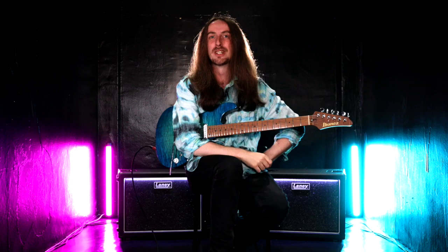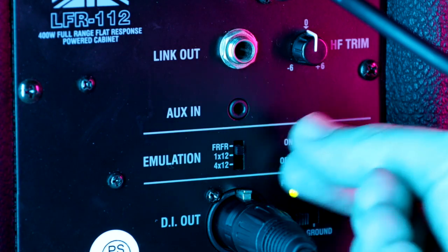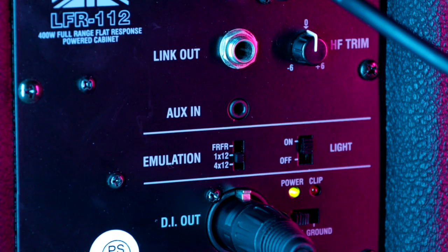But if I would like, maybe Jason over here can help me switch these on and off, we can check out the 1x12 and 4x12. Yeah. Sorry, I don't want to blow your head off there, dude. Yeah, right. Yeah.